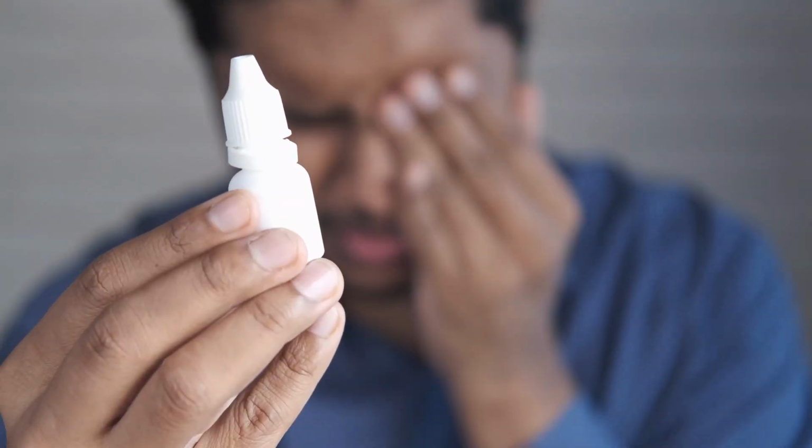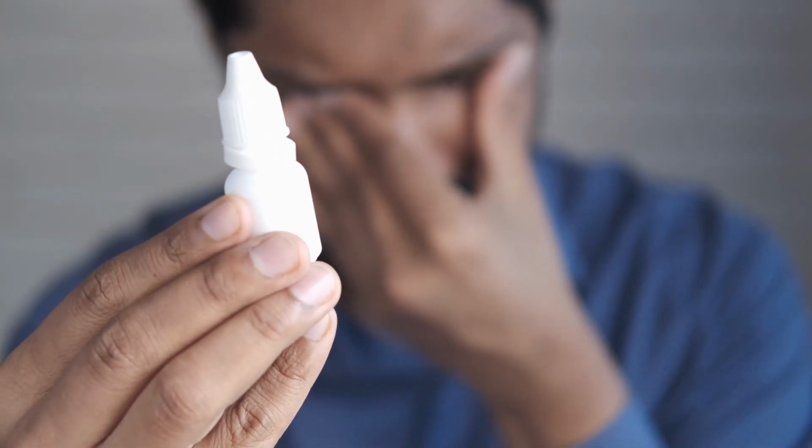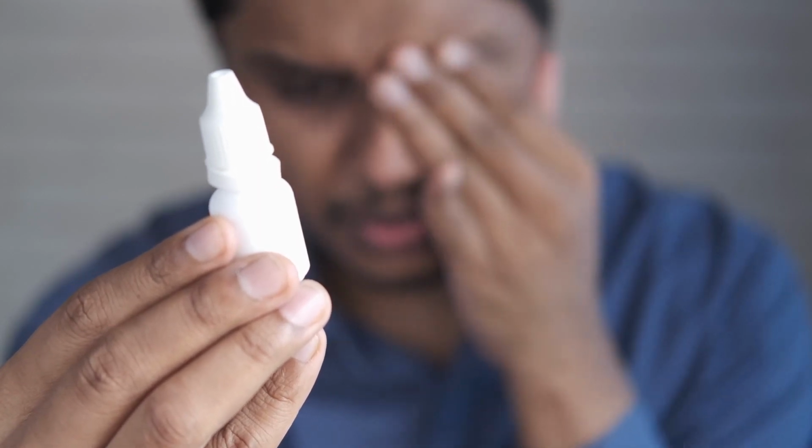Another temptation will be to use the redness relief eye drops to get the red out of your eyes, because your eyes will likely be red, but don't use the get-the-red-out eye drops. That actually can delay the healing a little bit, and sometimes it can be painful to put that eye drop in your eye.